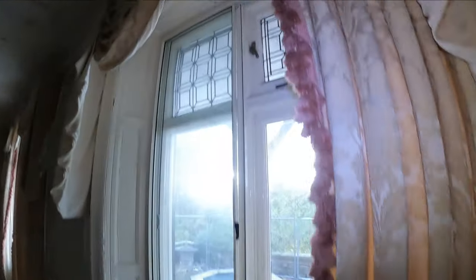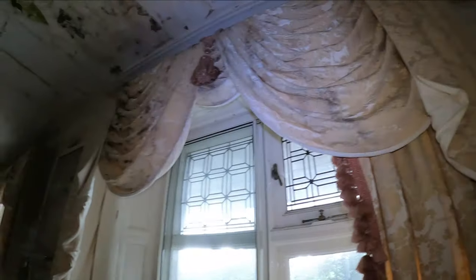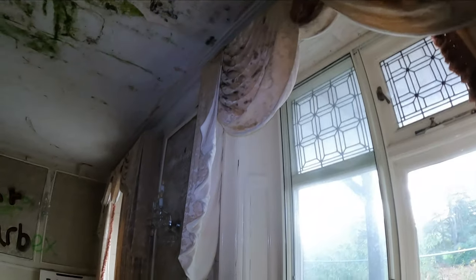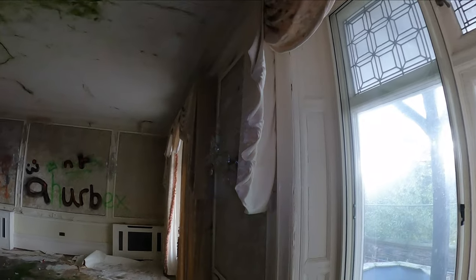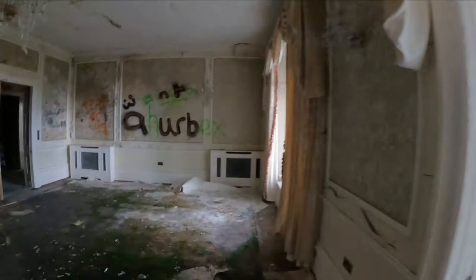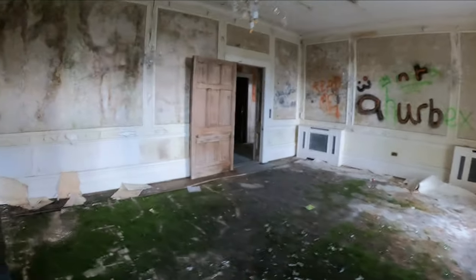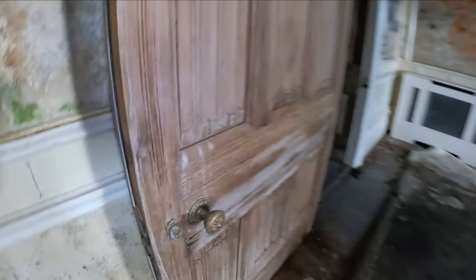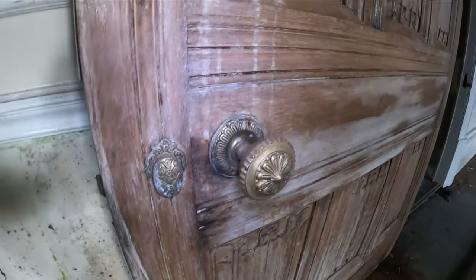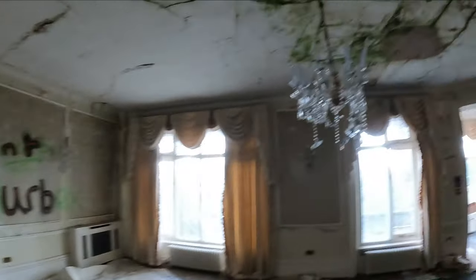I don't want to walk across the door. Look, you've still got all the trims on the curtains. I'm not sure if it's safe to walk across. If there's a basement, I think there would be, wouldn't there? But where it's all walked, the floor. Look at the door handles. Chandelier there.